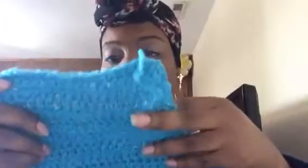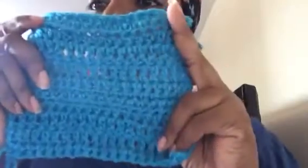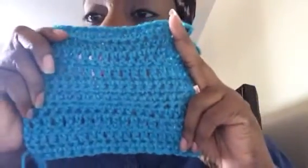As far as how it worked up on my hook, my hook preference is the Clover Gold Soft Touch hooks. So that's my preference when it comes to hooks. And this moved on the hook very well. There was no splittiness with the yarn. It didn't split, and there's pretty decent stitch definition on this. So yeah, I really do like it.